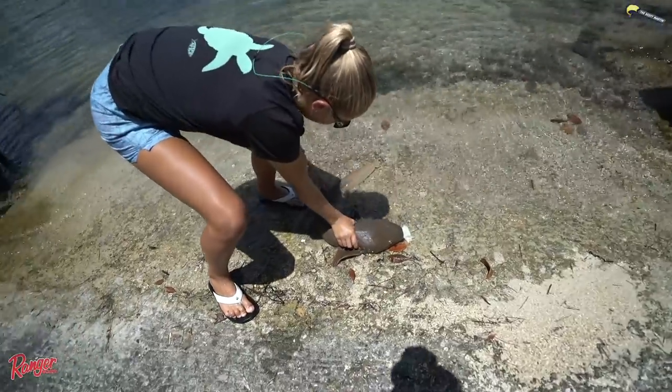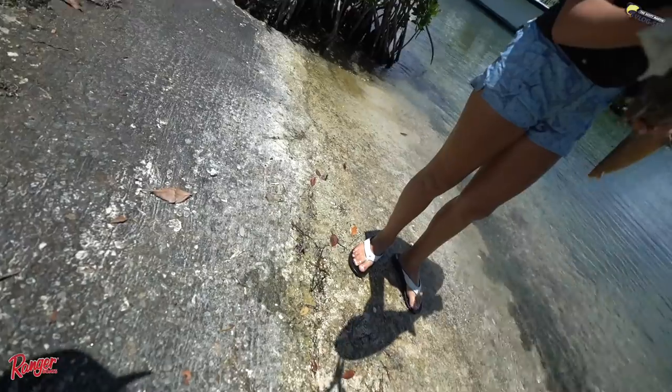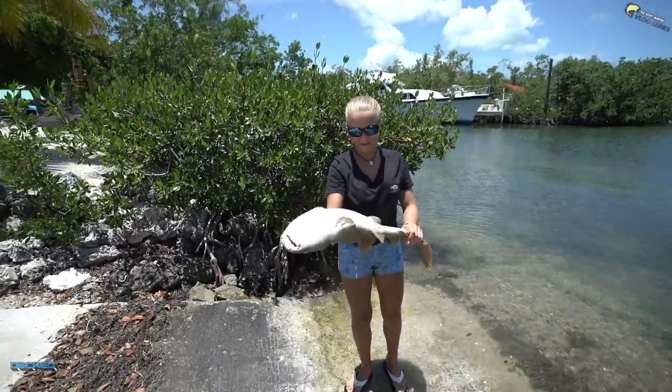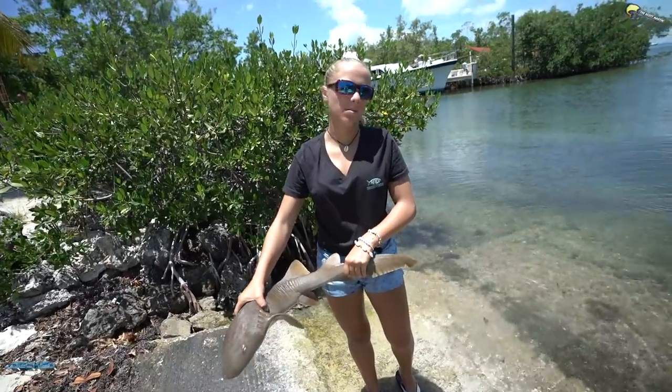Oh my gosh. Is it in there? Yeah. Way in there. You might just have to cut it. Got it out. Well, careful. I got him. You got him? Yeah. Kind of wore him out when I was walking him.